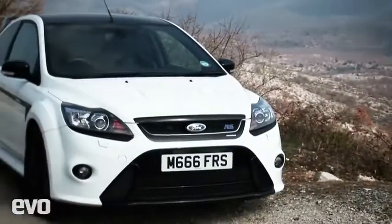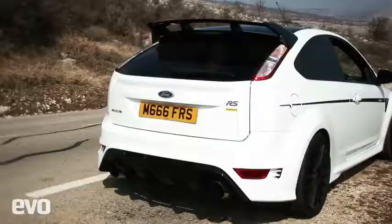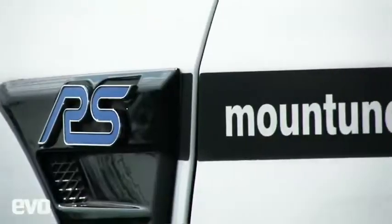And we really like the standard Focus in its standard form, but then they came out with the RS 500 with extra horsepower, and of course we like that even more. But they're all sold out. So what do you do if you want a super powerful RS Focus? You go to Mountune. They fiddle with it and you're now up to 350 horsepower.